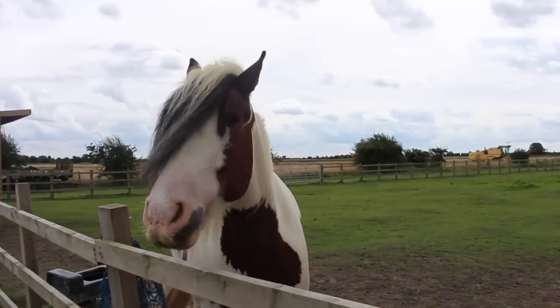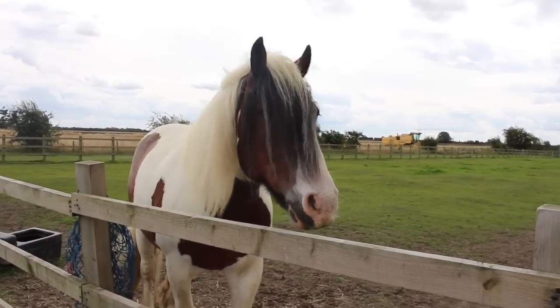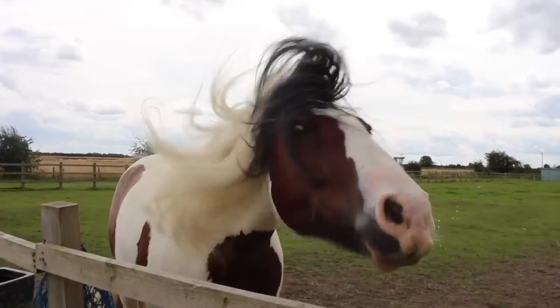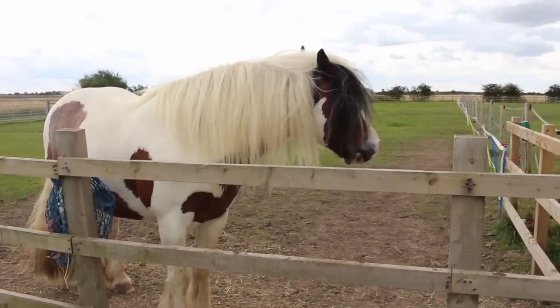But Charlie is completely my horse, as I sort of share all the others. Charlie is 100% mine. I bought him during my first year at university, where he lived with me for a bit, and then I brought him home.